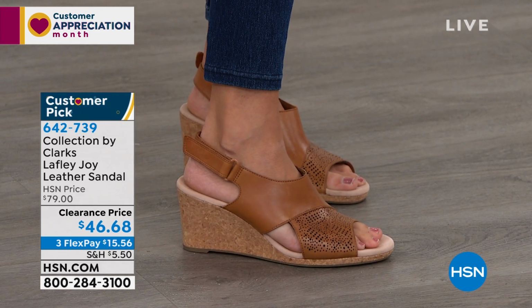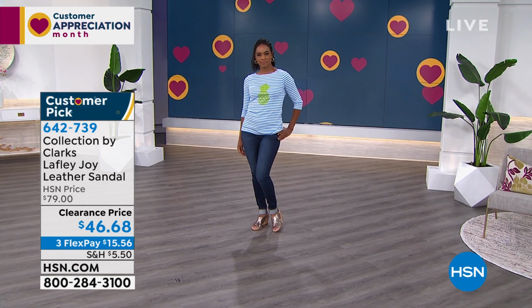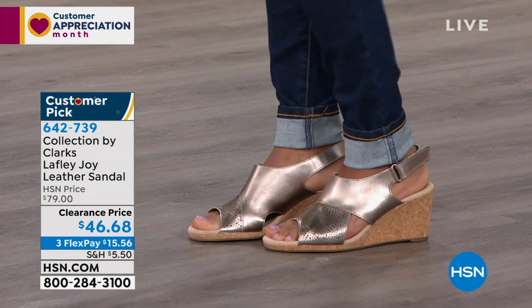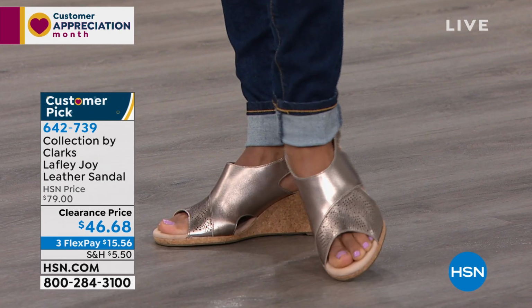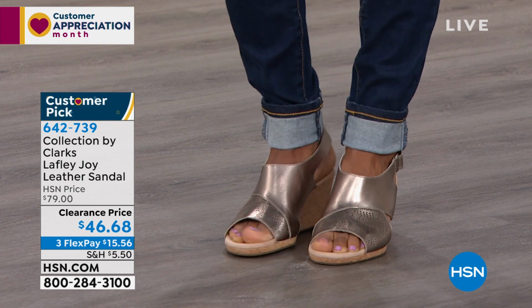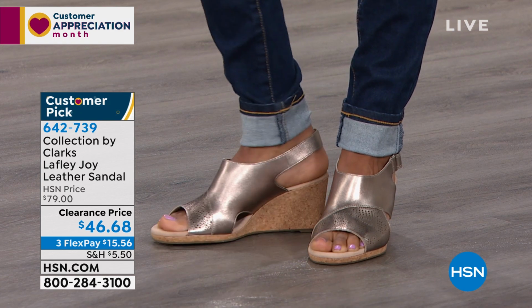So if you're looking for that perfect summertime sandal, I love a good wedge because you get a little bit of height, but you're never teetering around. You've got plenty of stability. This has something called ortholite footbeds, which is what Clarks is known for. So very light, moisture wicking. Look at the metallic. How pretty is that? Genuine leather, don't forget, so super soft and supple.